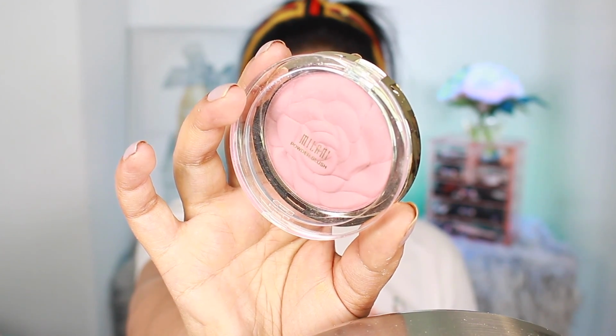For the blush, I'll be taking the Milani Powder Blush in shade 01 Romantic Rose. I'm going to tap off the excess and apply it.